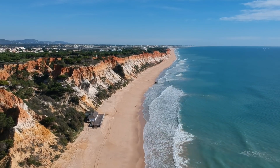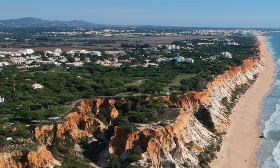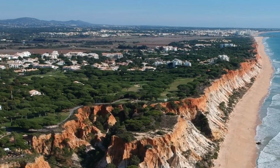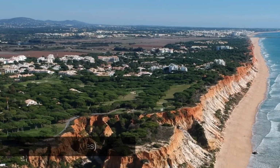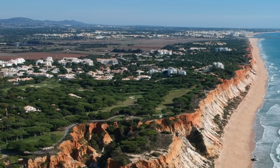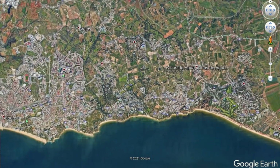So while Albufeira has 30 kilometers of coastline and amazing beaches, a lot of those are blue flag beaches, which is great. They also have 3 golf courses. Pine Cliffs, which is the course that you can see now, is actually only 9 holes, but it's beautifully located right on the cliff tops. It's quite pricey though, apparently 50 euros for 9 holes and 60 euros to do it twice. Online reviews mention rude staff, which I really can't stand.